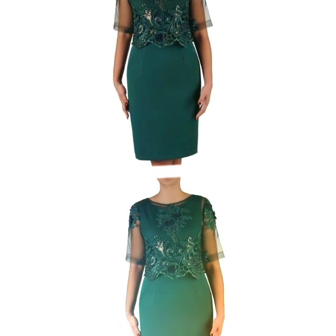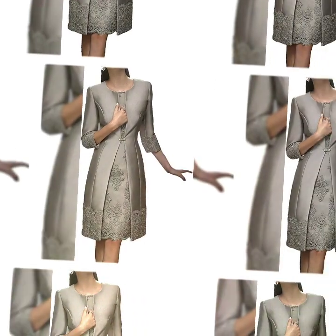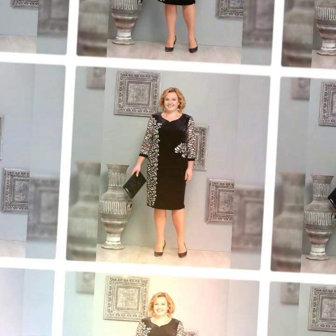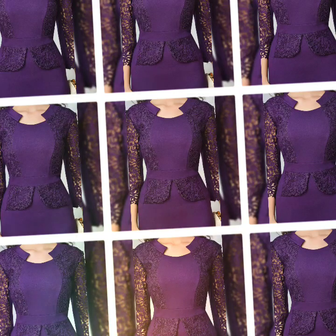The dress is so unique. Also we have the set and colors too, and very natural varieties.